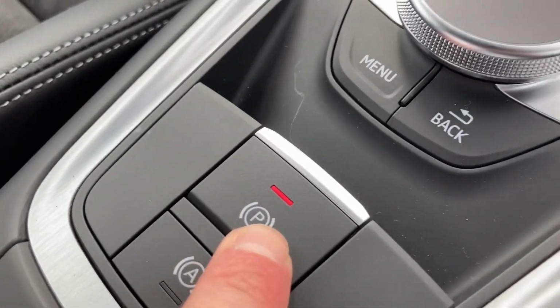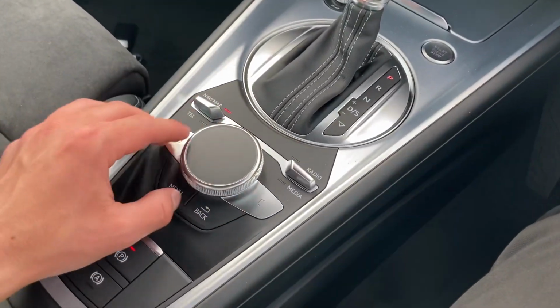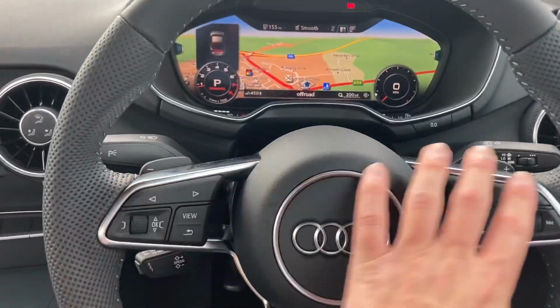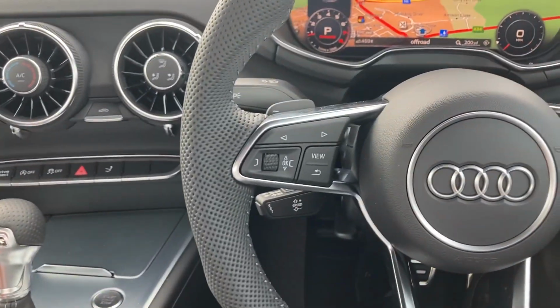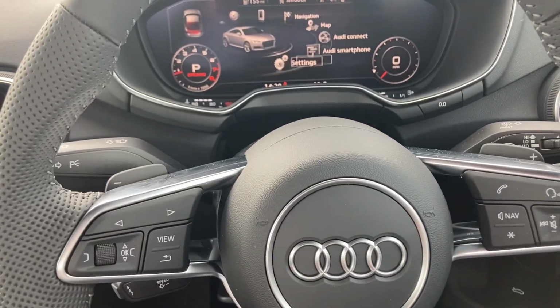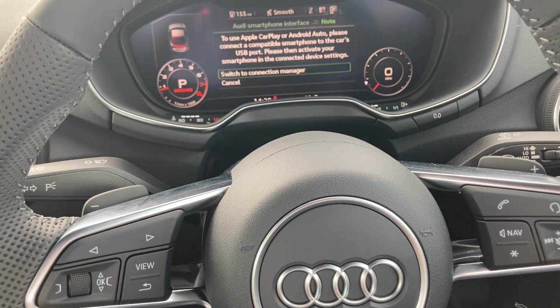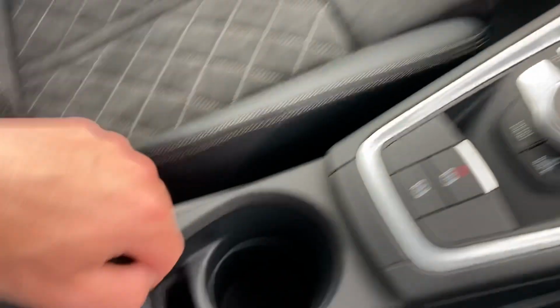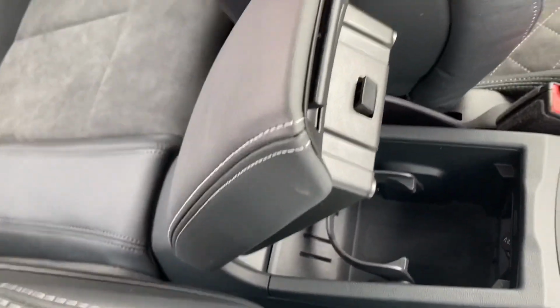We've got the electric park brake, and these control what you see on the cockpit display, as well as of course the buttons on the steering wheel. For example, if we go into the Audi smartphone interface, you can connect up to Apple CarPlay and Android Auto as well. We've got a cup holder and of course a little compartment in there to keep things in.